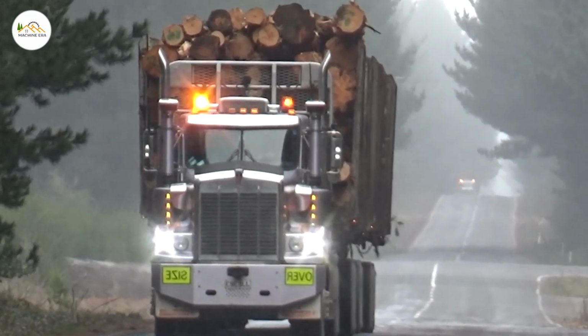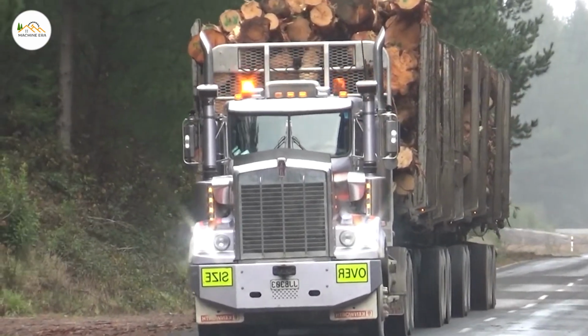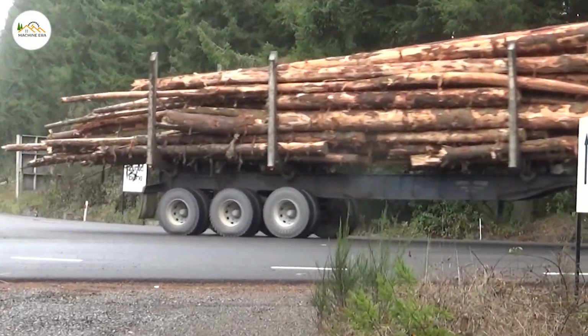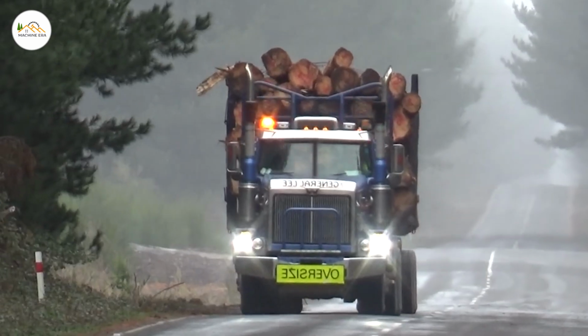New Zealand forestry never stops, especially around the radiata pine hubs of Kangaroa and Murupara, where massive logging rigs dominate the roads. These sites drive home one key truth: without efficient transportation, this entire industry would grind to a halt.